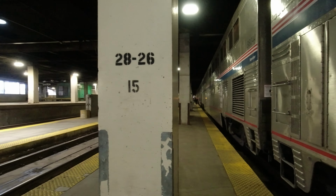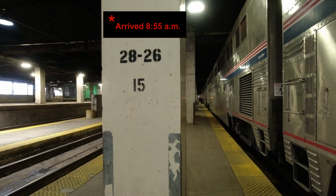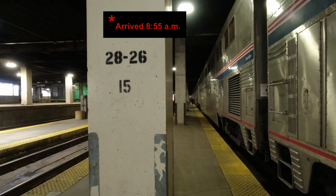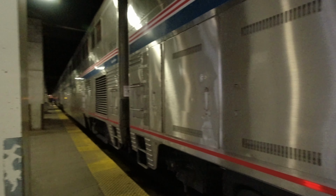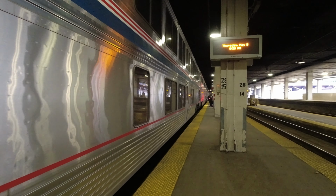So we've arrived at approximately 9:55 in Chicago. We were due in at 9:15, so we're a little bit ahead of schedule. However, take a look down here. We backed in, so it's a long walk from here all the way to the end.